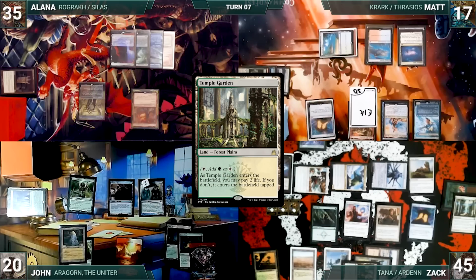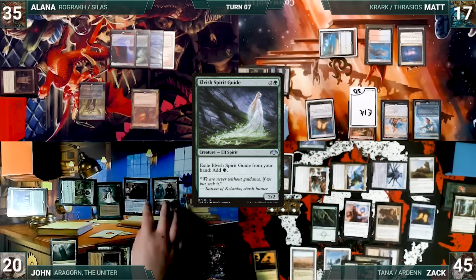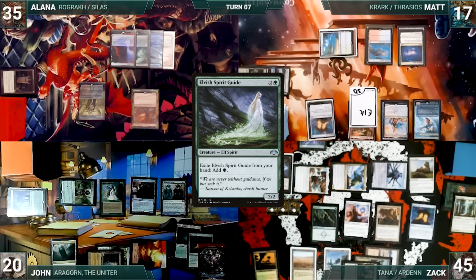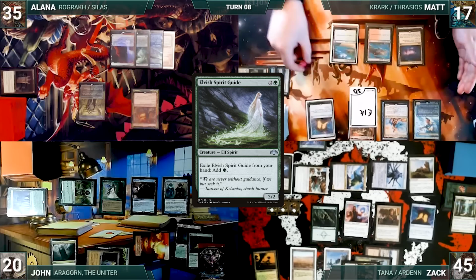During his upkeep, John wins his mana crypt roll. He draws and plays a command tower. He hardcasts Elvish Spirit Guide. Everyone realizes that they are at that point in the game, and then John passes the turn. Alana draws, takes no actions, and passes. During his upkeep, Matt loses his mana crypt roll and takes 3 damage.